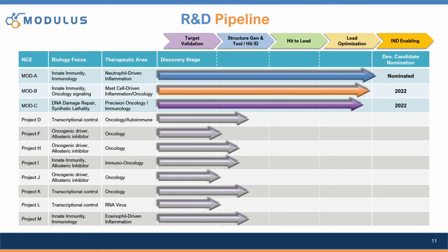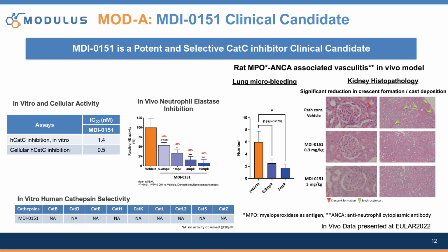This is how our current pipeline looks. We have 10 programs running, mostly in oncology and chronic inflammation, 3 of which are now approaching the clinical trial stage. Just a little bit about the projects. Mod A is our most advanced project where we have a potent and selective cathepsin C inhibitor. We've identified the clinical candidate, and we've already demonstrated in multiple disease models proof of concept efficacy, including a significant improvement in lung microbleeding and kidney histopathology in the diseased models. And this data was presented at EULAR 2022.